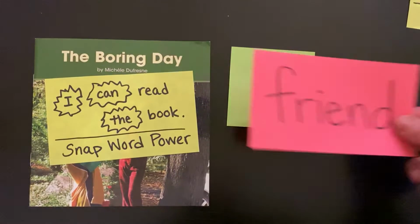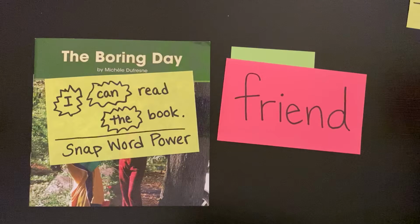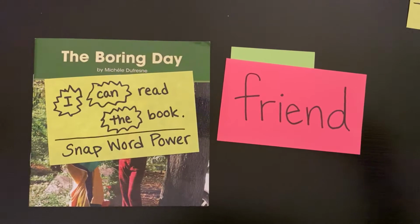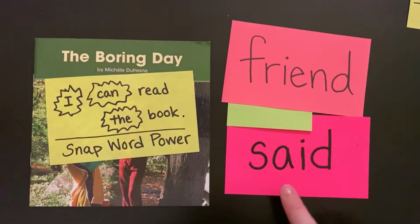Okay. This one, do you know what that one is? Yeah, it says friend. Now, this is a narrative book. That means that people are talking in it. They're telling a story about what's going on with them. And a narrator talks to let us know who is speaking. So we definitely need this word. What's this word? Yeah, said.